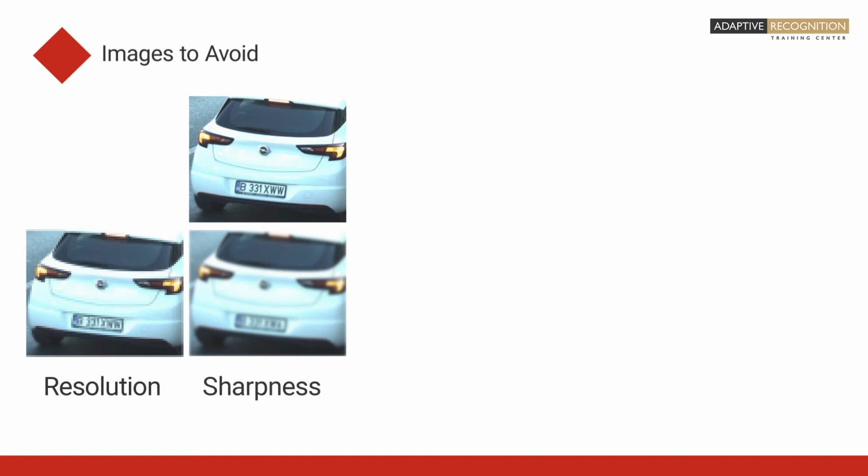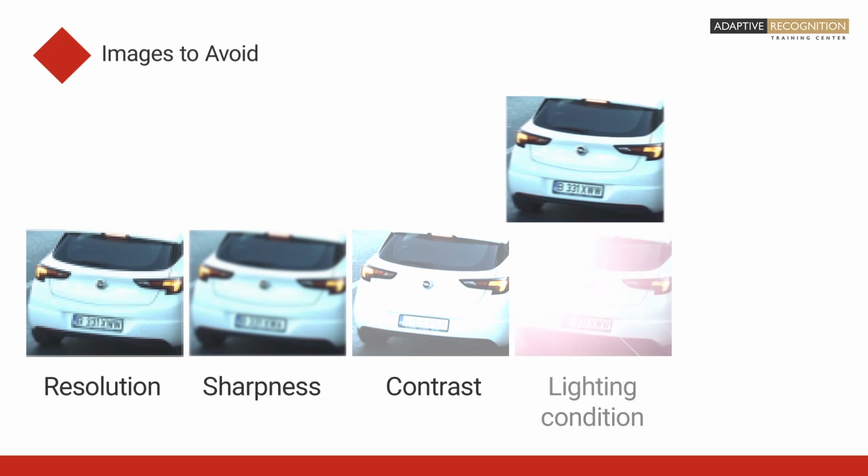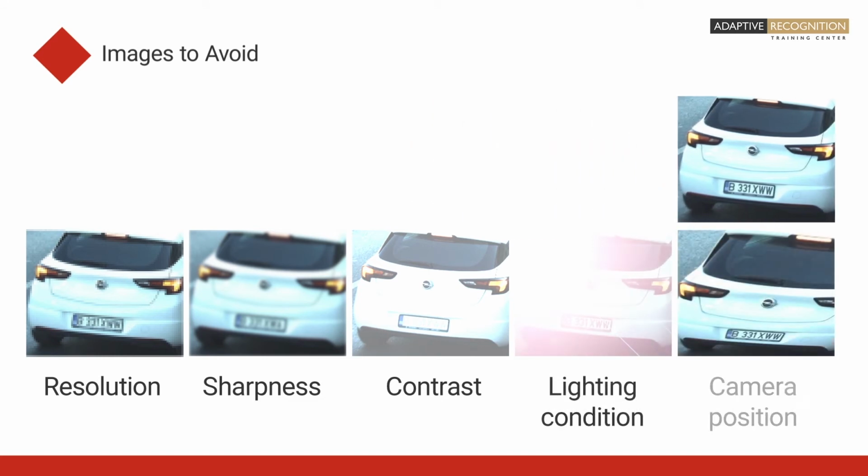With reasonably good sharpness, with reasonably high contrast, under reasonably good lighting conditions, in a reasonably good position and angle of view. Although reasonably is not an exact definition, it can still be easily understood if you look at these sample images. Allow a few seconds for yourself and take a look at the images.